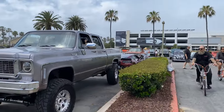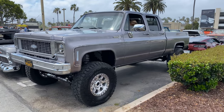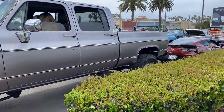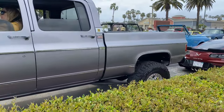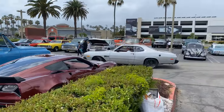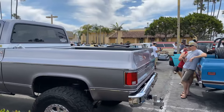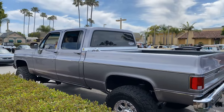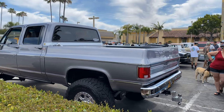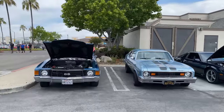There goes one of my favorites of the day right there. FMS whip, Silverado C30. Built from the ground up. Probably about the only one I've seen in a long, long time. There goes that 340. But yeah, look at this C30 right here, crew cab. Super, super rare. Just a really exceptional example. So let's take a walk down to the other side here.